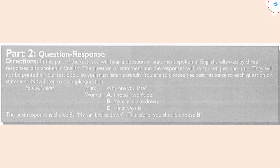37. Is that your briefcase? A. Yes, I'll be brief. B. I'll brief you on it later. C. It certainly is.